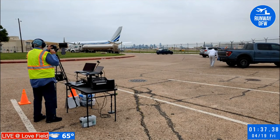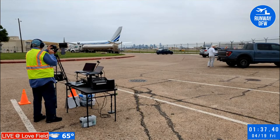Runway 3 right, full length of takeoff. RNAV Barry, 3 right.